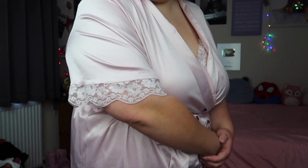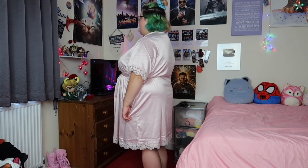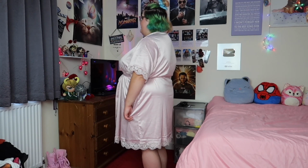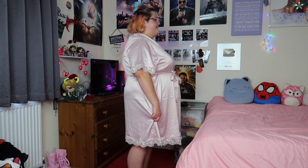So here's that same lace design that was on the front of the nightdress, on the sleeves, and also on the hem of the robe as well. And all of the lace parts on this robe have a scalloped hem, which I think is a very nice touch. It adds something a little bit different, so it's not exactly the same as the nightdress. This also has the very same lightweight and breathable feeling as the nightdress does, so that's another great aspect to it.